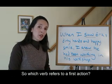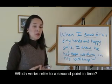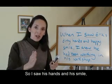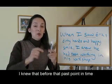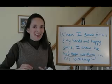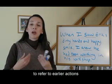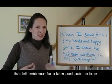So which verb refers to a first action? This one. Which verbs refer to a second point in time? These two, saw and knew. So, I saw his hands and his smile, and when I saw I knew something about him. I knew that before that past point in time, he had been working in his workshop. Let me try and explain it this way. We can use the past perfect progressive to refer to earlier actions that left evidence for a later past point in time.